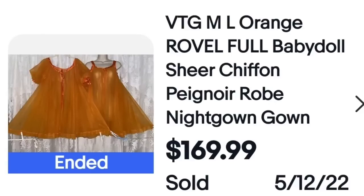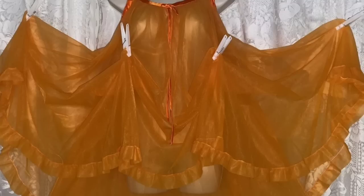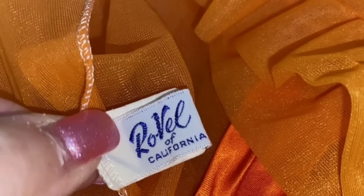This next one is really pretty, and this baby doll style where they flare out is definitely present in these higher dollar selling nightgowns. So this one is a vintage orange Revel, and Revel is the brand. Full baby doll sheer chiffon peignoir robe nightgown. This set sold for $169.99. You can see here just how absolutely beautiful this is splayed out. Very impressive pictures by the seller, and you can see here the tag that states clearly that it is Revel.